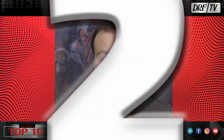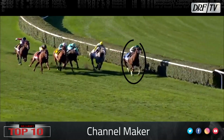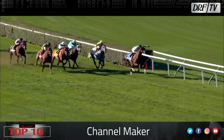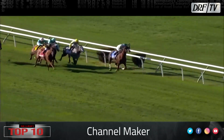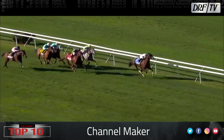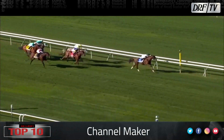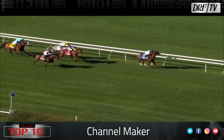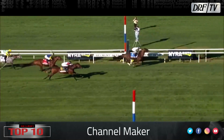Channel Maker is number 2. Here he is, winning the Joe Hirsch Turf Classic last year at Belmont. It was his 2nd consecutive victory in this race. He followed this race up with a good 3rd in the Breeders' Cup Turf against strong international competition, and Bill Mott has tested him in his 2 starts in 2021. A good 2nd in Saudi Arabia. They ran him in the Dubai Sheema Classic last time out, perhaps a little bit overmatched. Expect this horse to get a bit of a break, and we'll see him in the second half of 2021.